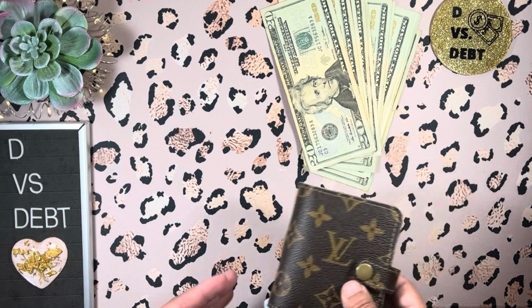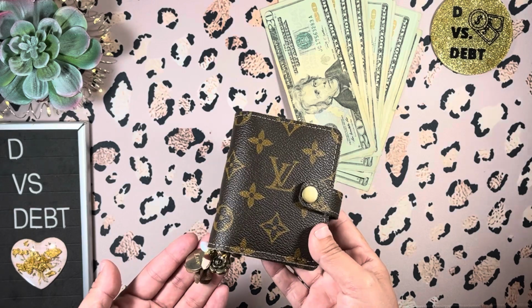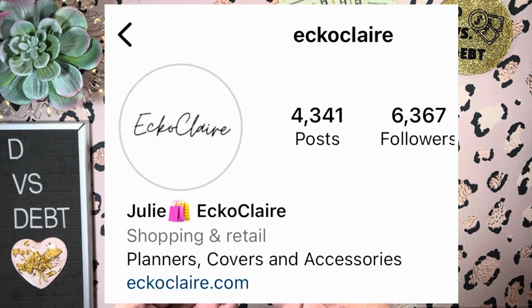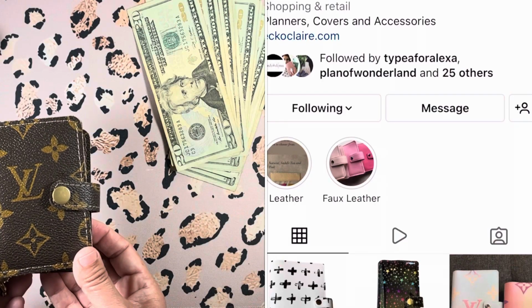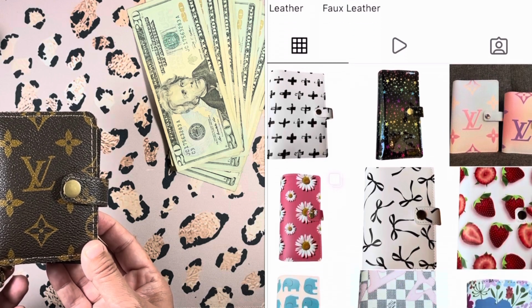Remember, this was the kind of splurge that I had bought myself with some kitty sitting money. I ordered it from Ecoclair, I'm actually not sure how to pronounce it. I'm going to do a scroll of her Instagram so that you can get an idea of what she makes and sells in her shops.